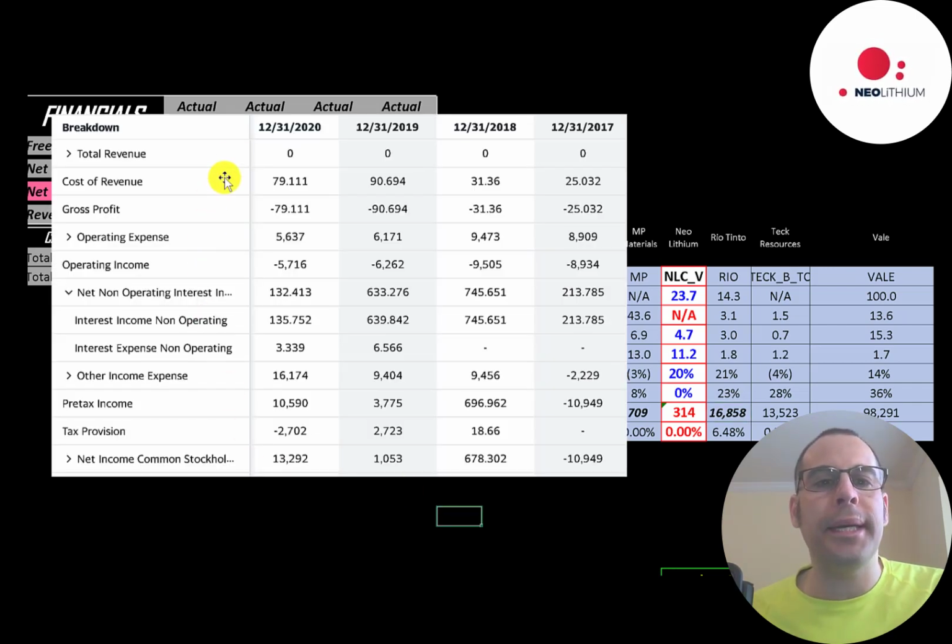This is the company's income statement. The top line is the revenue, the sales. Below that is the cost of revenue. These are the expenses directly related to generating the revenue, and the difference between those two numbers is the gross profit. Their gross profit is really small, negative $79,000. Last year was negative $90,000. They don't have any revenue, so they don't have much cost of revenue.